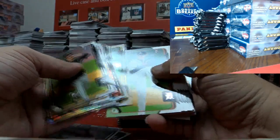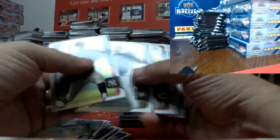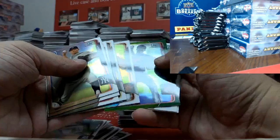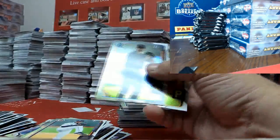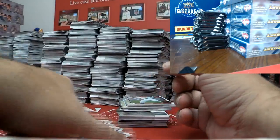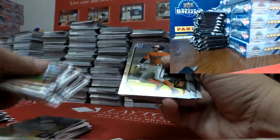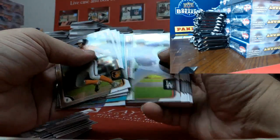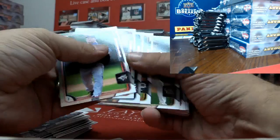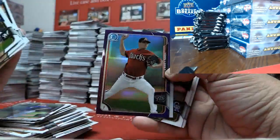Really don't like these inserts that have that red border. I keep thinking I'm about to pull a red refractor. Yeah, I see them when I'm ripping the packs. Green Tristan McKenzie, no ink. I know what you mean. Weird how they do that. I do not like it. You're ripping Bowman Chrome and you see a red border, you know you hit the lottery. But now it's like, I don't know what it is. Purple Juan Lopez, no ink.